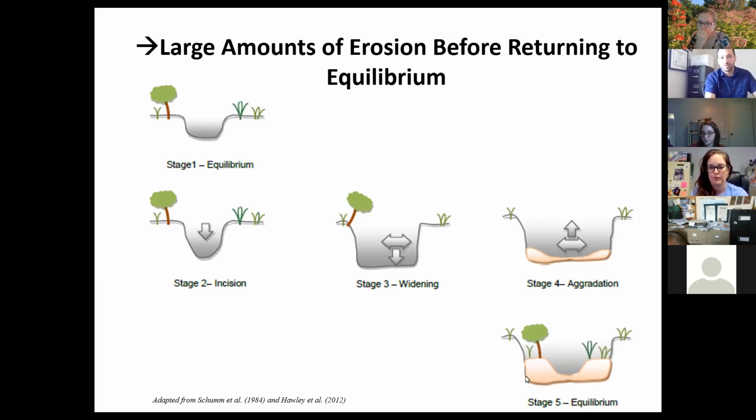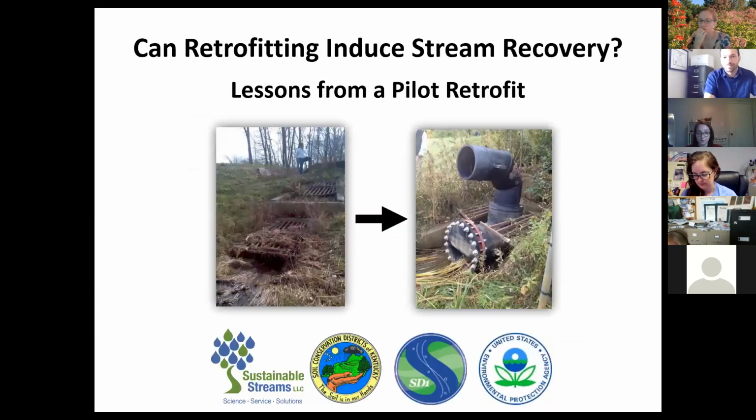A balance between your erosive forces and your resistance in your channel. But without any intervention, this process takes decades plus. We've got many sites that have been developed for 50 plus years, and they're nowhere near this recovery state across a lot of settings, including Washington State, Maryland, Ohio, and Kentucky streams. So even though we see this process happen, it takes a long time if nothing is done with the excess energy and the excess stormwater coming through these systems.